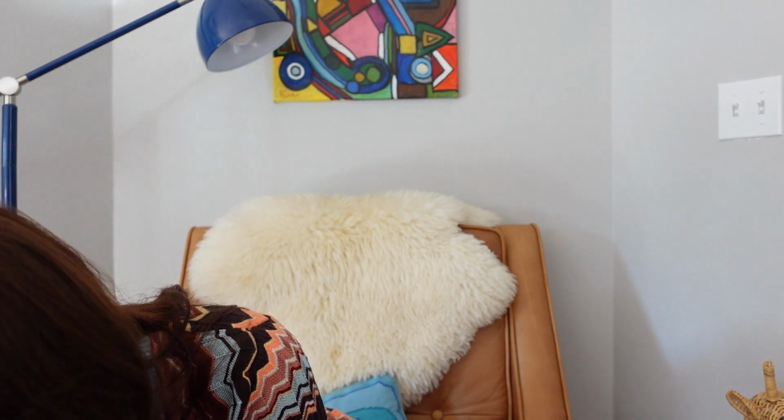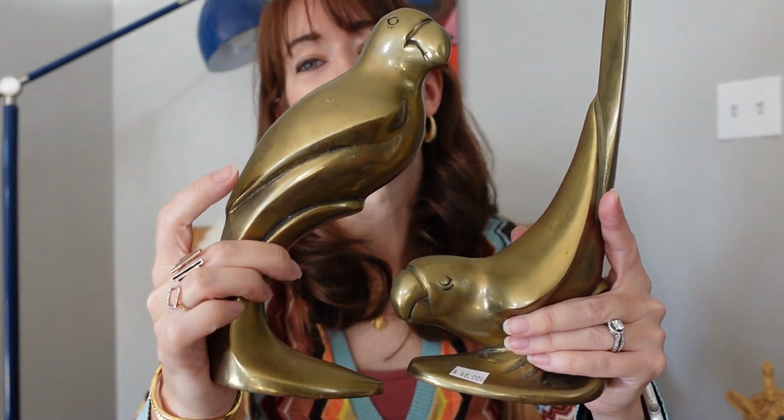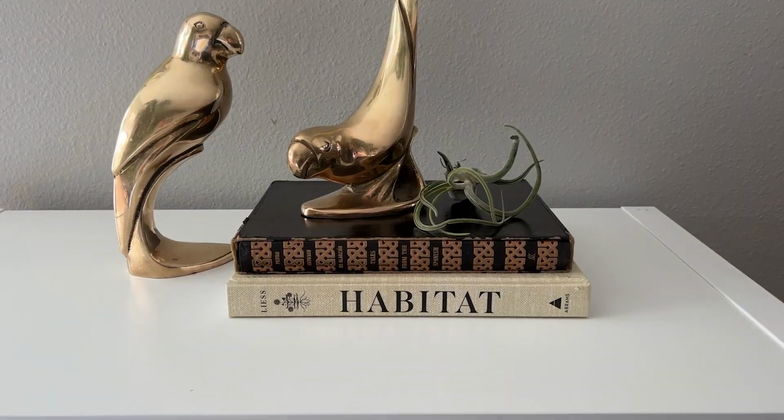Something that was half off, which this set is so cool. Because it was actually a set of both, and I've never seen these before, these matching birds. So they were $48 is what she had them listed for. So I got them for half off. So I got them for 24. I was doing math for a second. 24, duh. Anyways, I thought that for 24 to get both of them is very, very cool. They're a matching pair together. I don't think they're bookends. I think that they're just decorative objects together.